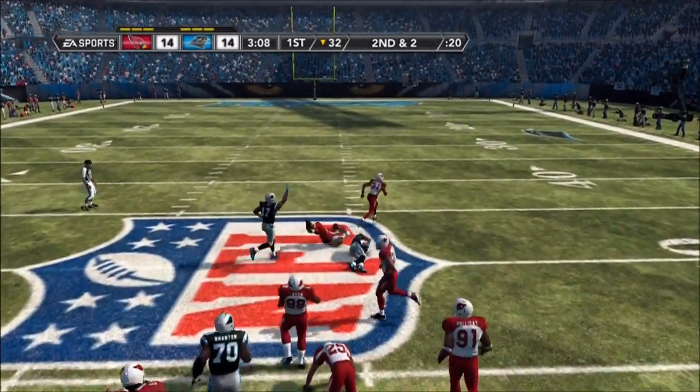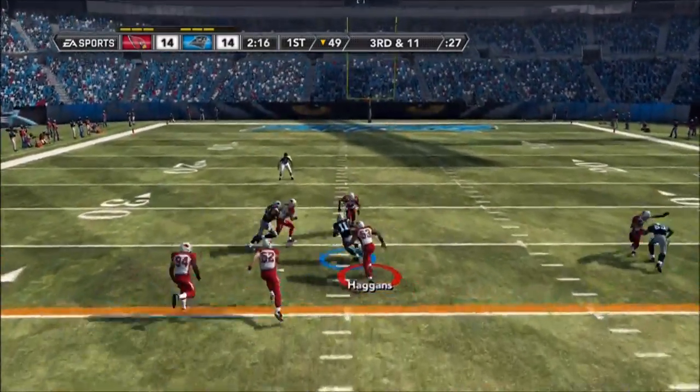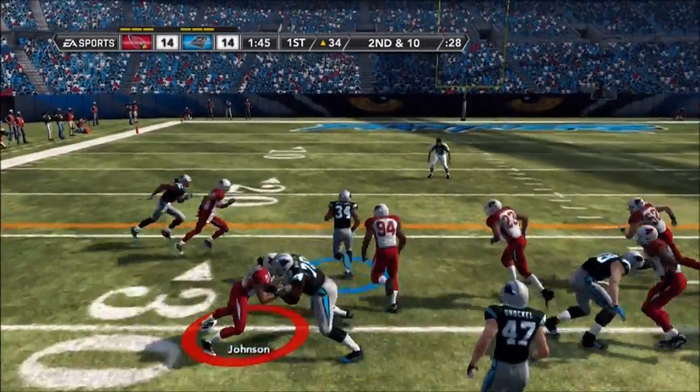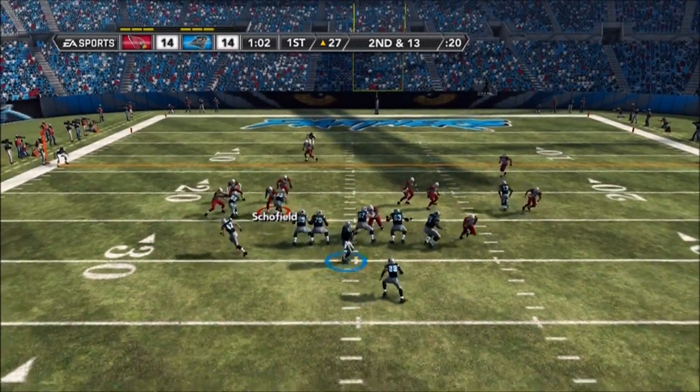And Cam Newton will find Steve Smith on 2nd and 2 for the first down. And here on 3rd and 11, Cam will find Brandon LaFell there. So the Panthers are moving the ball once again. DeAngelo Williams, another handoff here.